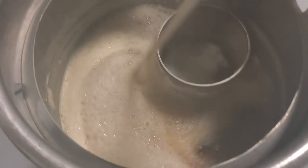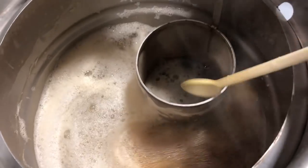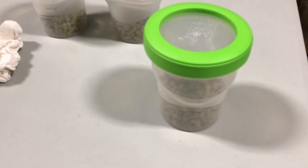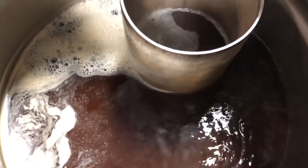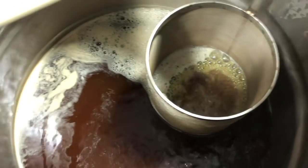A little smaller. Let's check that boil. Just got there. Had to tame it down a little bit. After she starts to get under control, we'll drop some hops. All Willamette. First drop is 2 ounces. Got that boil settled down now. Now I can start a timer.